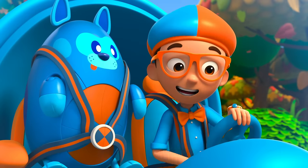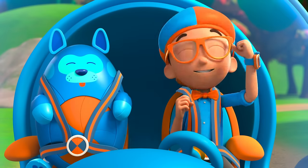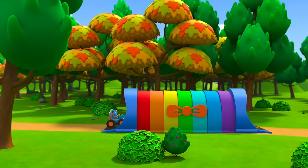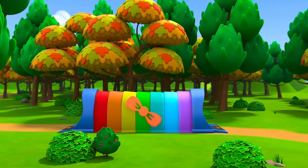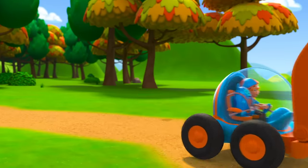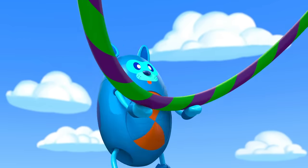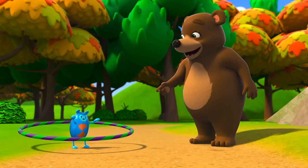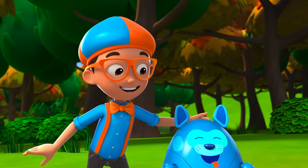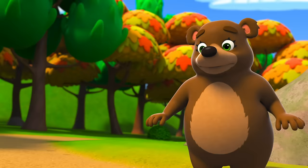I'm gonna need the excavator arm. Excavator arm confirmed. Activate Blippi Station. The Blippi Mobile is ready for adventure. Whoa! Nice hula hoop moves you got there. I'm Bella the bear. Hey, it's me, Blippi, and this is D.BO. We're wondering how bears prepare for hibernation.